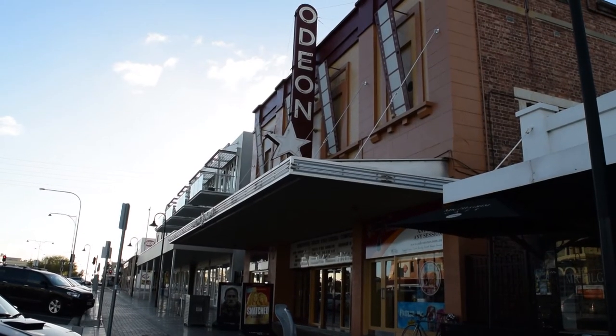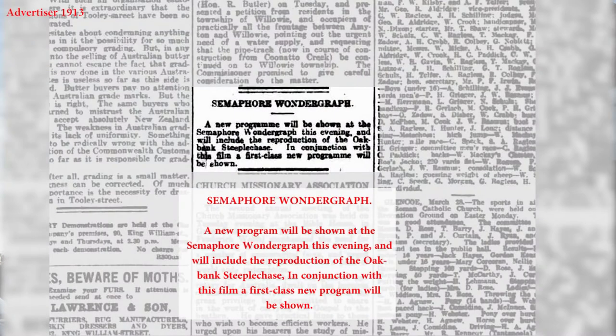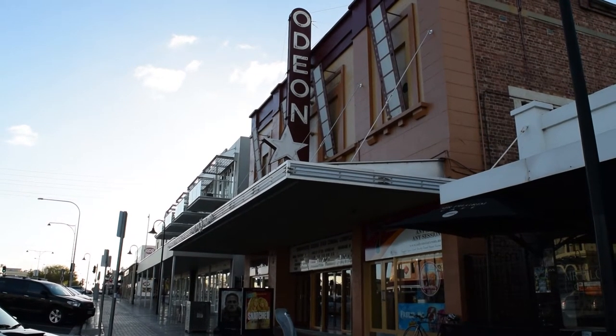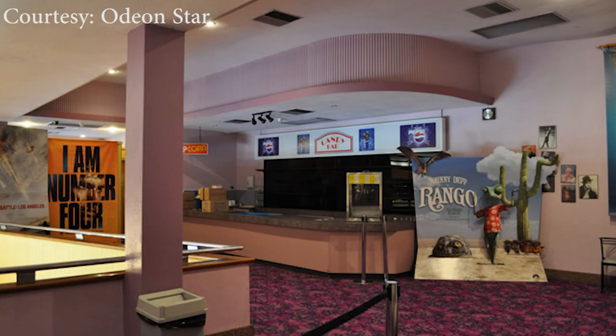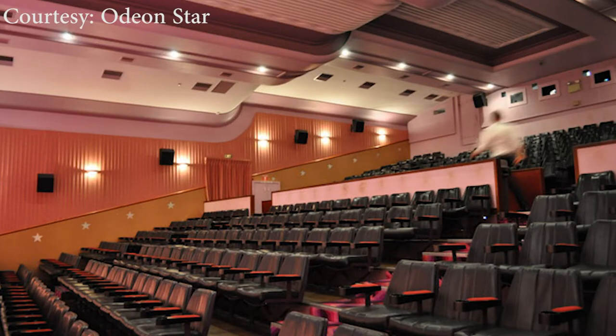The Odeon Star first opened on the 22nd of May 1920 as the Wondergraph Picture Palace. In 1952, it was taken over by the Greater Union Cinema chain and reopened on the 12th of June 1952. It was once again closed and turned into a furniture store. Part of the building was refurbished and turned back into a cinema, opening as the Odeon Star on the 19th of December 1991. Hoff's Second-Hand Emporium continued to operate in part of the building until 1997. The whole building is once again a cinema with three screens.